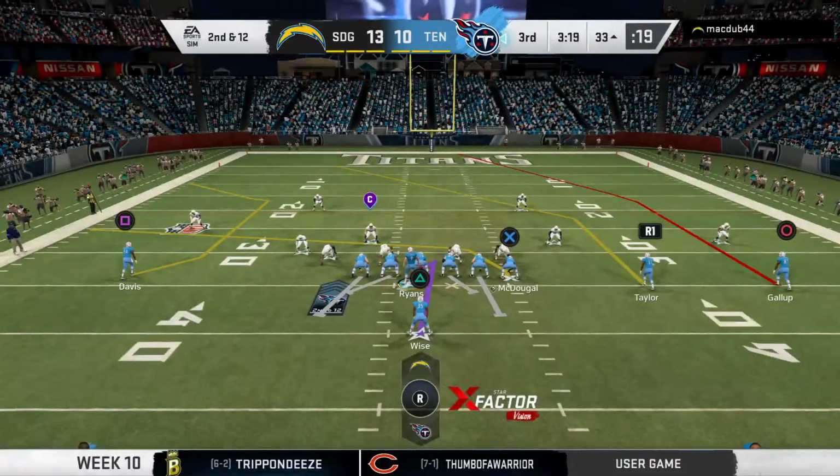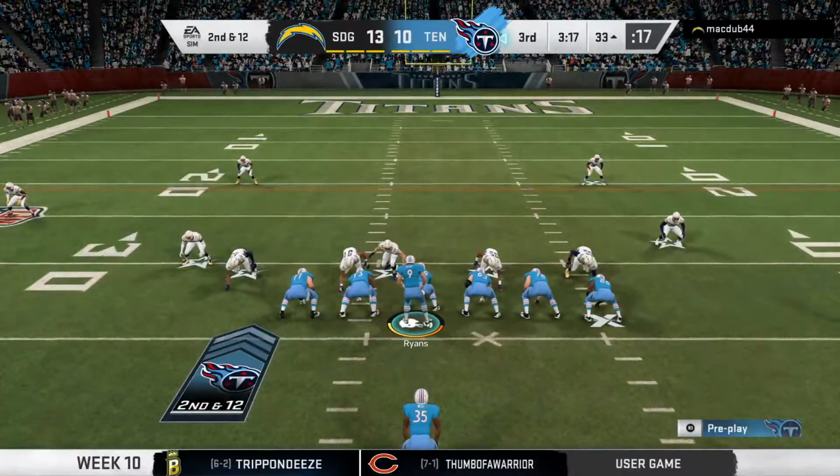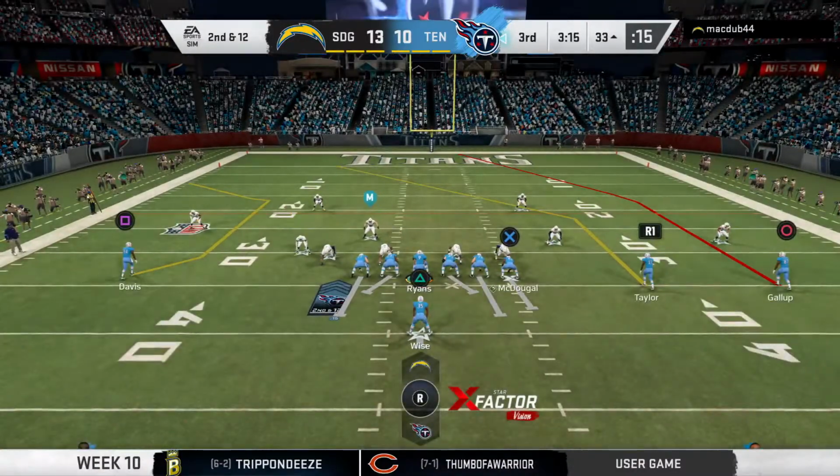Set, ready? 90, Wolf. Watch your slack. Watch, go on, go on. Watch out. Watch out. Get it.